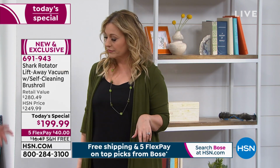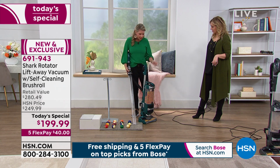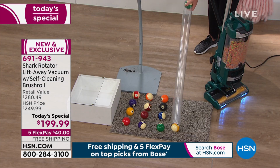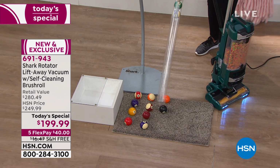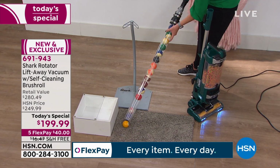Absolutely. We talk about power with this, okay? This is the Rotator. This is one of the top tiers when it comes to Shark, okay? Let me prove the power to you. All right, so I'm gonna go ahead, and these are billiard balls. If you've ever gotten your finger stuck on one of these, you know that. Look at that. Watch. I mean, you can hear the power, okay? You can hear how it is no match for this at all. I can grab every single one of these.